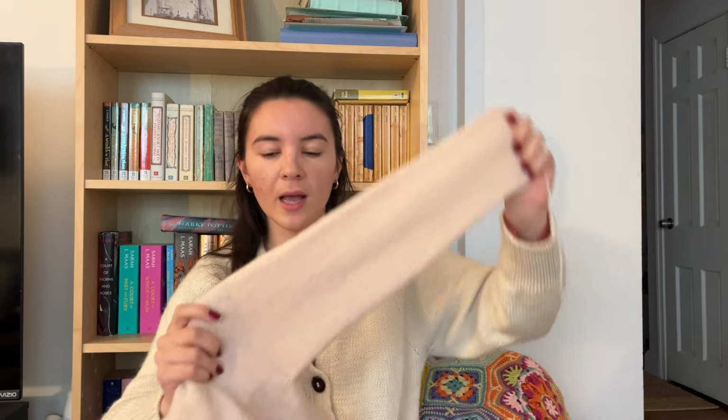So I ended up doing the same rate of decreases for the sleeves as is listed in the pattern. For the size small, which is what I knit, I did a decrease every 12th round, every 12th row. I was trying it on to make sure it was fitting correctly and was the right length. I did 11 decreases, and then after the 11th decrease, I knit 23 more rows.